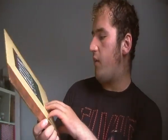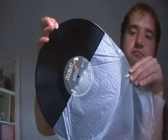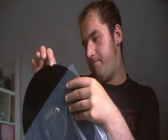This one I'd never seen before, Known Only to Him: Elvis Gospel, 1957 to 1971. This is a Canadian import. This came out in 1989. Never seen it before, so it was one I thought I would get. It was actually sealed when I got it, but I opened it, obviously. So this is what the record looks like, and it's basically just minted.